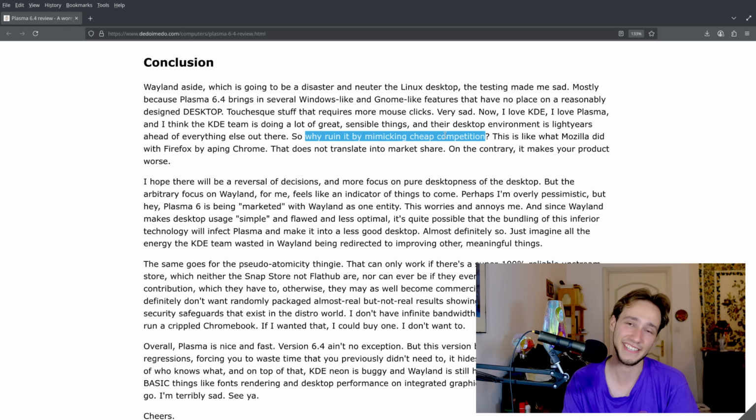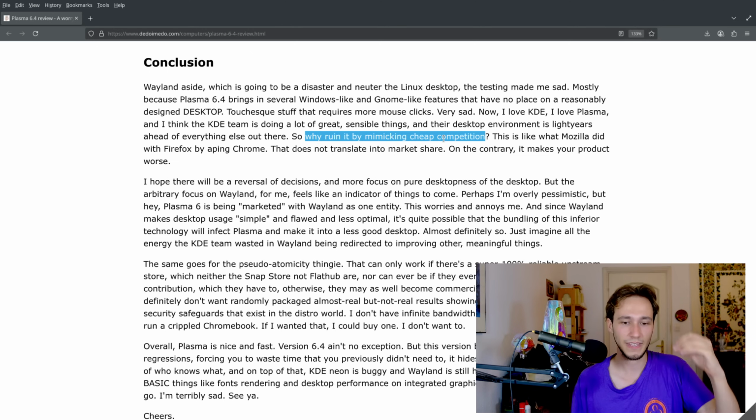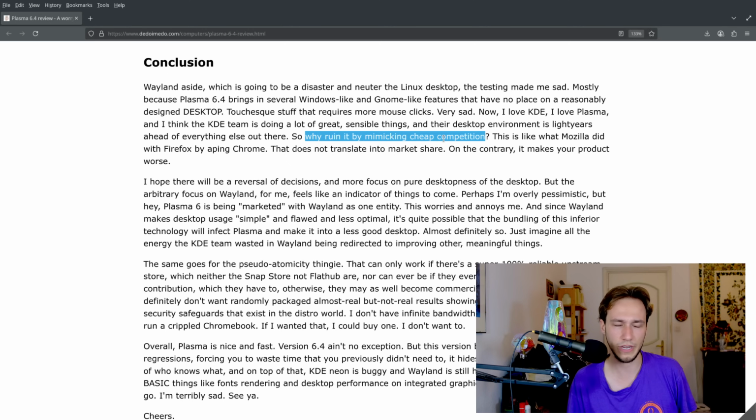I strongly disagree that Windows 11 or GNOME are cheap competition, or Macintosh. Again, there's a lot of things that I disagree on the philosophical level with both Windows and Macintosh, but they do have a lot of very well-paid designers, and they do a lot of UX. They're probably doing much more UX testing than us, and this is like what Mozilla did with Firefox by aping Chrome.